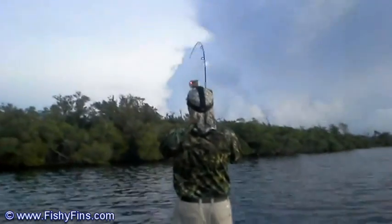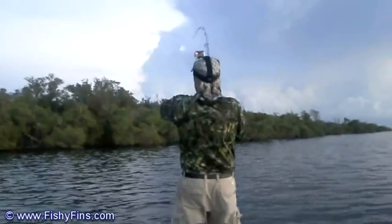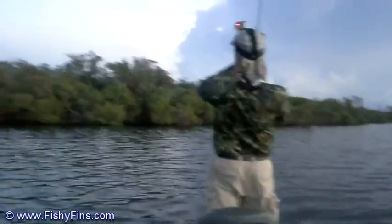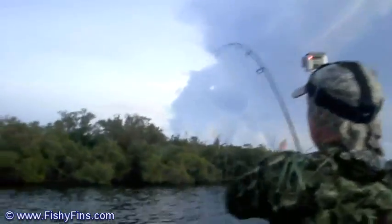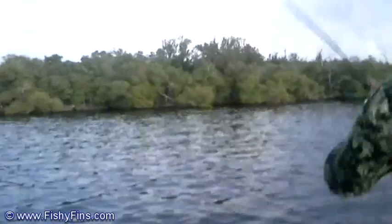Just mixed them up, Mr. Wiffle and Mr. Deceiver. West Wall, third cast. Oh God, son, this is a big one. Come on, boy. Big fish. Come up that wall, son. Come up that wall. Oh, nice. Nice. Yeah, oh yeah. That's a big fish, buddy.